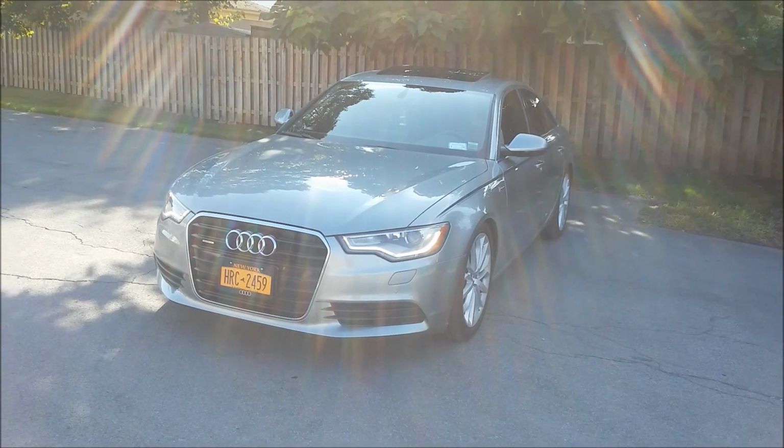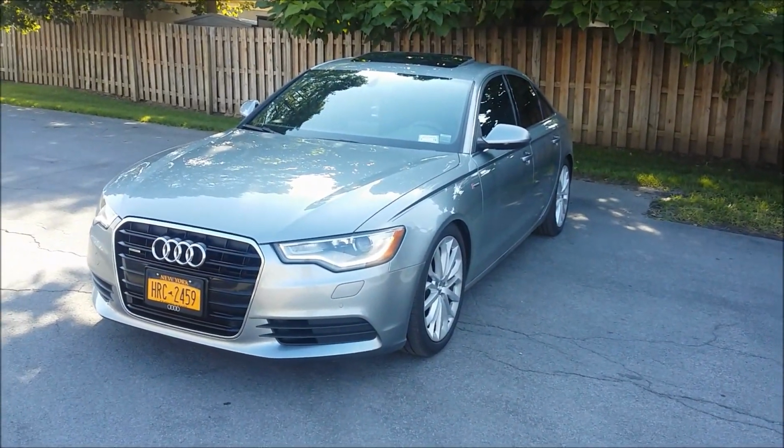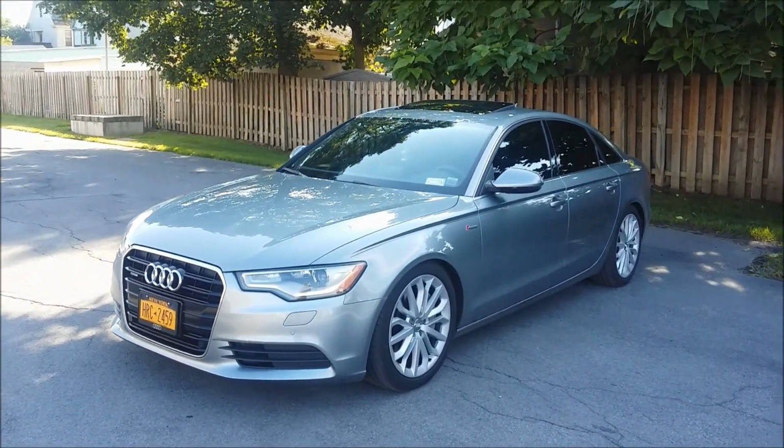I'm doing a review on a 2014 Audi A6 today. This is a 2014 3.0T with sports package, 333 horsepower. It's got an 8-speed shiftable automatic transmission, 18 city, 27 highway rated, premium gas only.